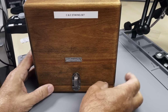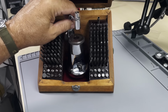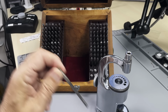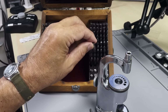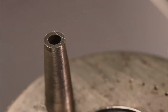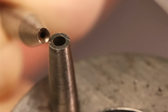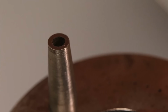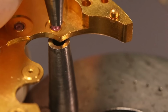Then I'm going to get my staking set out. And this is a C and E, I believe it is. Now, the lower stump, and then I'm going to get the upper stump. Now, they slide down through there. Now, this is the lower stump. It's just going to support the weight. Now, this upper one is convex, is a cone shape, and it will push that soft brass around that jewel.